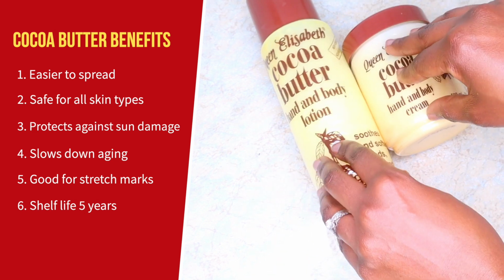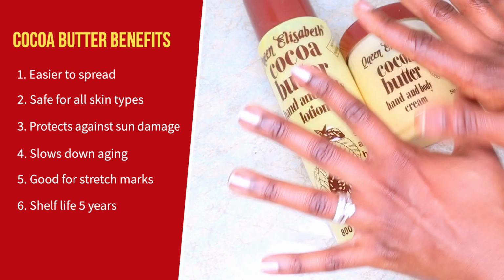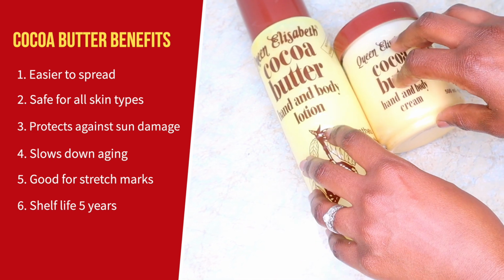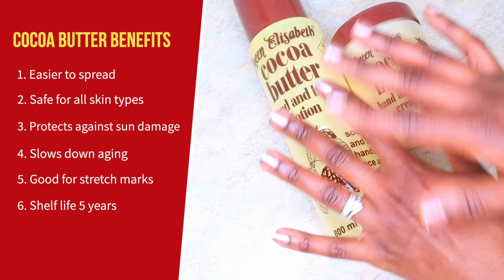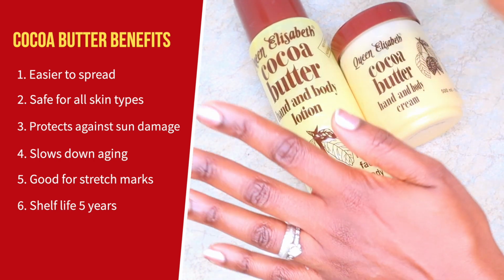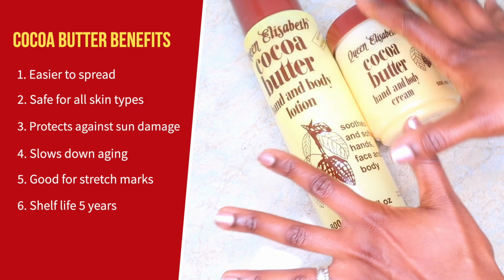And its shelf life is about 5 years. Generally, the shelf life for cocoa butter is 5 years. So those are some of the properties about Queen Elizabeth cocoa butter, or cocoa butter in its purest and nearest to pure form like this one. Those are some of the great things about it.